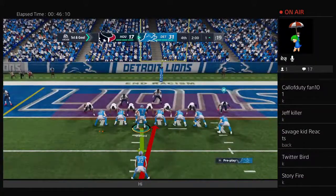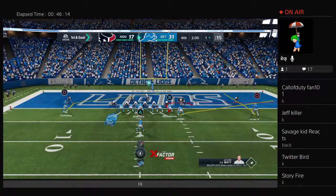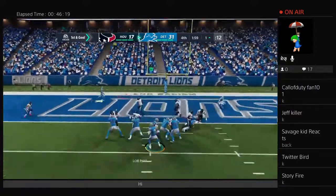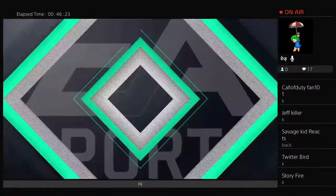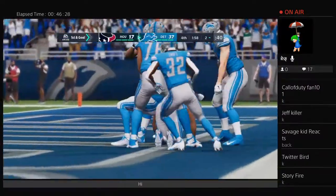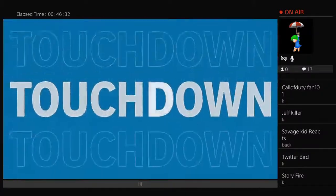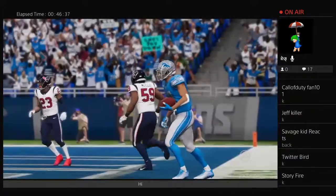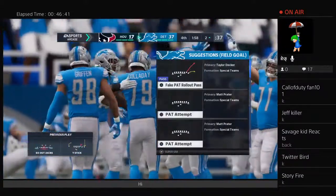So the Lions in possession of the football as we welcome you back. They've got it first and goal in a game that appears to have already been decided. Here's Stafford. Galladay's got it. And the Lions have a touchdown. Kenny Galladay with his second touchdown of the afternoon. And the Lions take advantage of the turnover to put up 6. That, of course, all set up by the big run on the play prior. They took advantage right away with the touchdown throw.